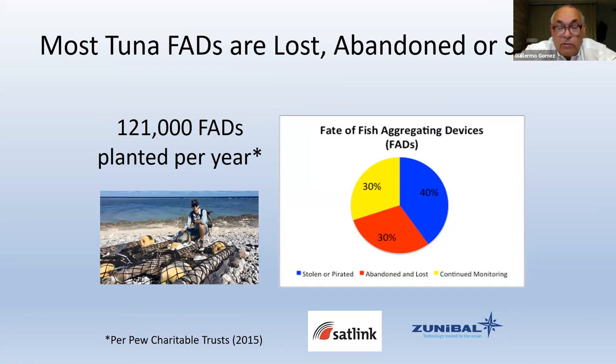So what happens to all of these FADs? By one estimate, out of every 10 FADs planted by a purse seine vessel, 4 are stolen by other purse seine vessels, 3 are deliberately abandoned or are lost, and only 3 continue to be monitored by the original vessel that planted it. Other estimates say that only 10% of the FADs are ever recovered. So it's a very impressive number.